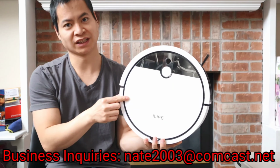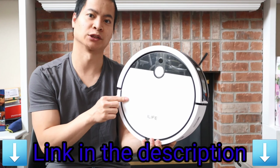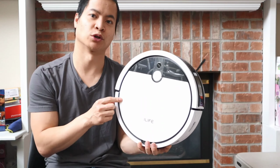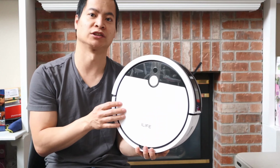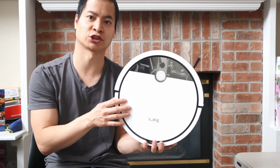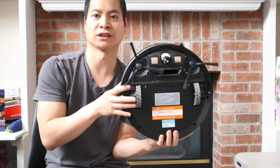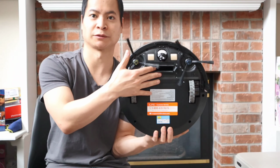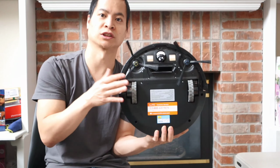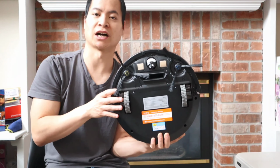So, we got the V9e from iLife. This is a budget-friendly robot vacuum, but it doesn't have budget-friendly specs. This guy actually has 4,000 pascals, which is basically beating out the more expensive robot vacuums, which are typically around 2,000 pascals. Also, this guy uses cyclonic technology to help increase the suction, and one unique feature is that it has a suction only port, so it's good for pet hair, so they won't get the extractor bar tangled up. But the downside is sometimes these suction only ports do struggle with carpet, but we'll personally see how that does. Alright, before I show you my testing, let's check out the video.